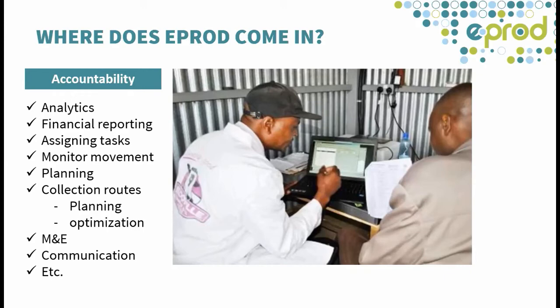So eProd would manage the payment of the farmers. We can integrate it with your financial accountability software. So you could export your farmer payments, and every month your profit and loss and your balance sheet will be automatically updated. Now, in the system, you have so much data, so you can analyze a lot of your processes, like the yield forecasting, your cost estimate. You can compare years, of course, seasons.